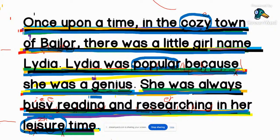Work on the word reading, and reading is a skill. It is something that we do when we look at words or print. We try to understand them or try to interpret them. That is reading.